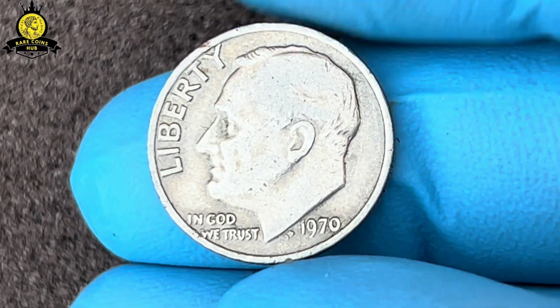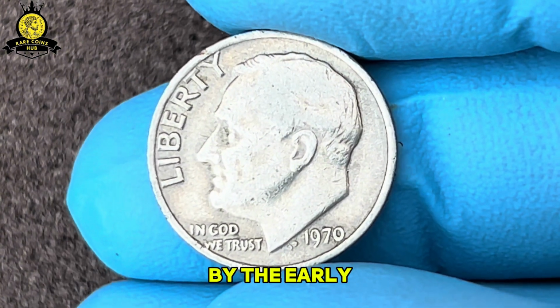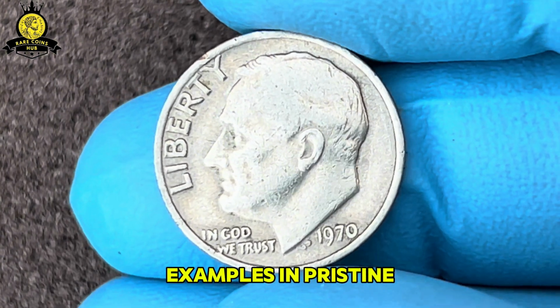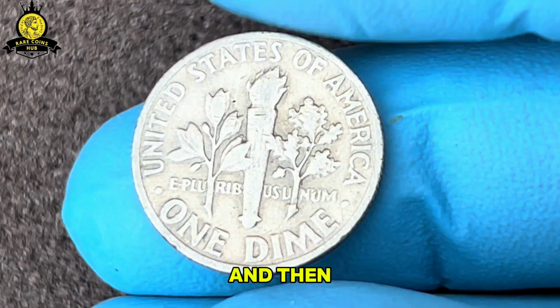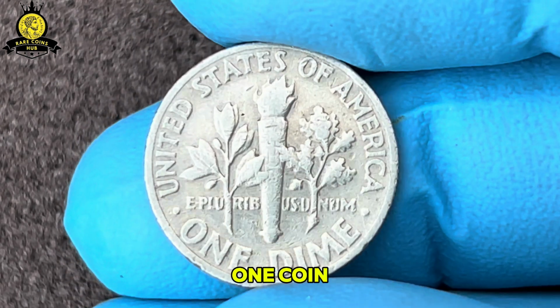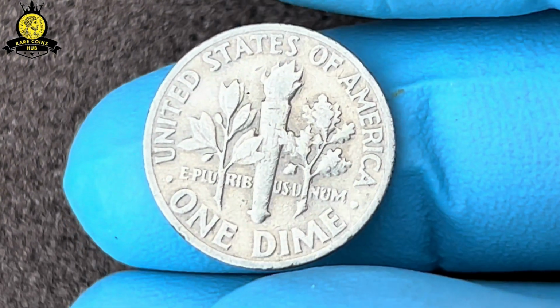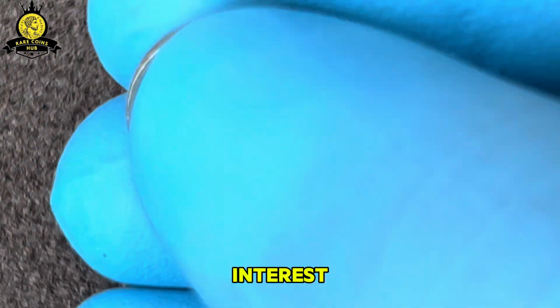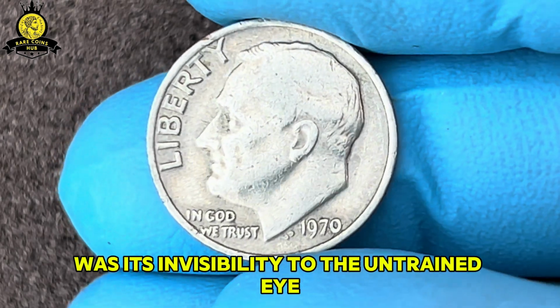In the mid-1990s, prices hovered around the low thousands. By the early 2000s, examples in pristine condition crossed the $10,000 threshold. And then, in a stunning twist, one coin fetched over $30,000 at a public auction in 2012, igniting a new wave of collector interest. What made the error even more intriguing was its invisibility to the untrained eye.